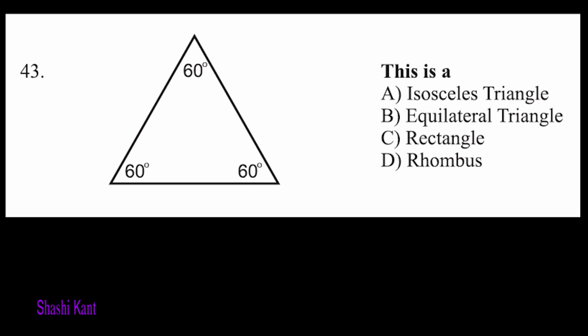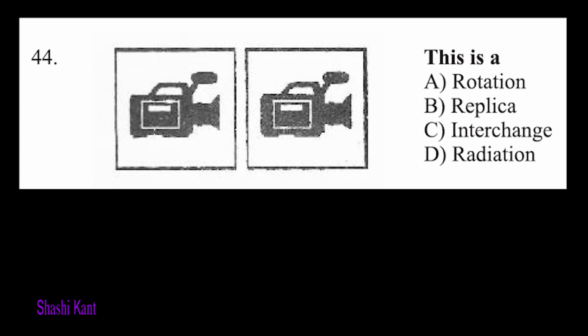Equilateral triangle. Question number 44, this is A. Rotation, B. Replica, C. Interchange, D. Radiation. So the correct answer is B.